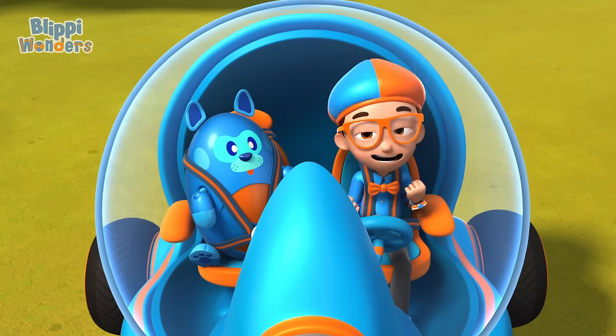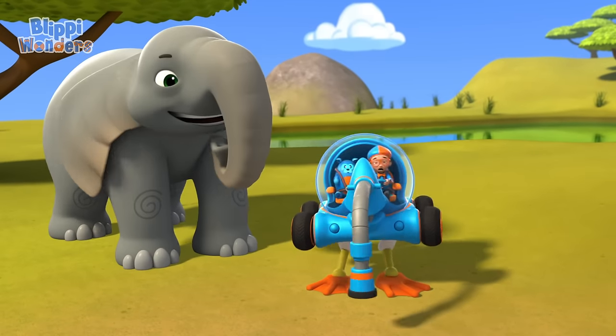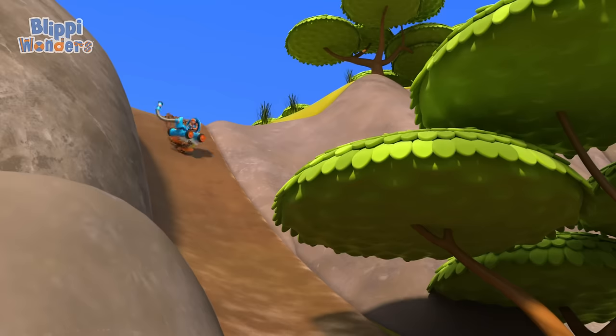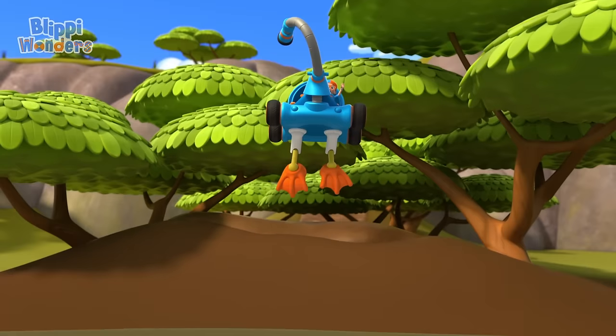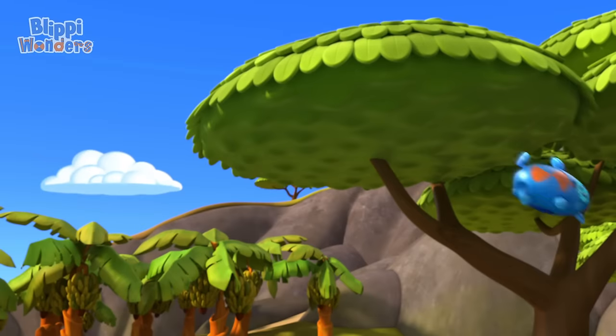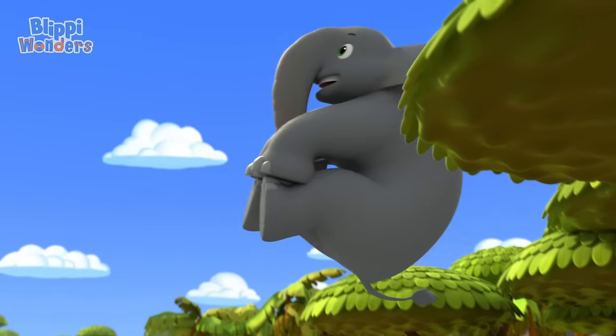The Blippi Mobile is ready for adventure. Yikes! Whoa! Whoa! Woo-hoo-hoo! Yeah! Cannonball! Whoa!